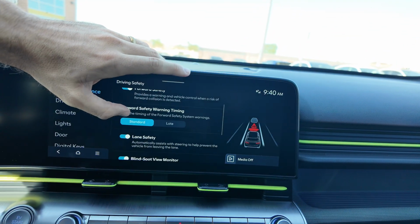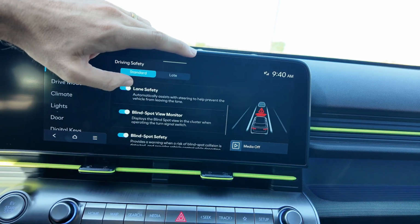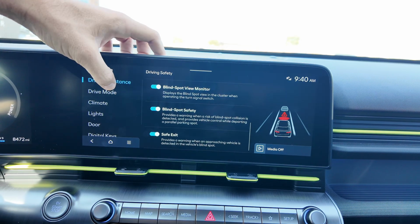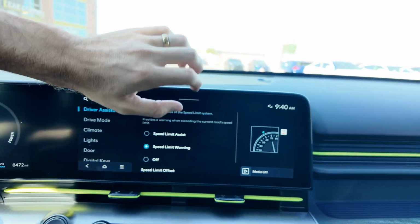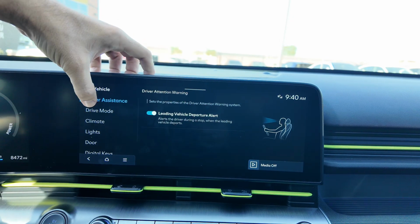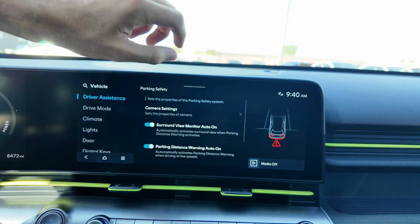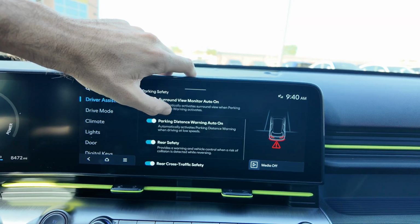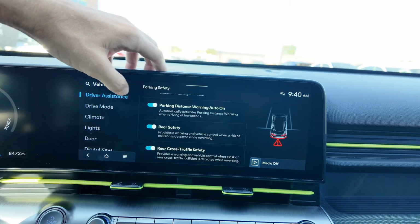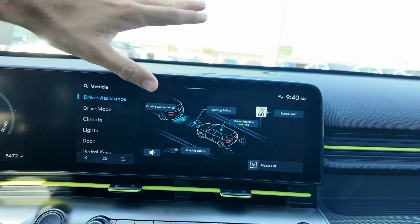You got forward safety with warning timing, lane safety, blind spot view monitor, blind spot safety, and safe exit safety. So we got that good stuff. Speed limit warning, you can change that to however you'd like. Driver attention warning, so that's very nice. Parking safety. You get the monitor as well as rear safety and rear cross traffic alert with parking distance warning. So yeah, you got all those good things.